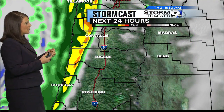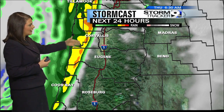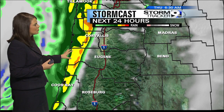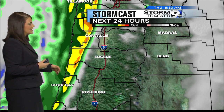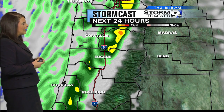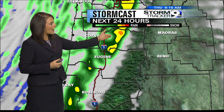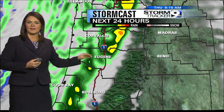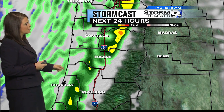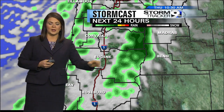And you can see the timing of all this on Stormcast, our computer model. When you see those yellows, that's that heavy rain, including the orange there. That's what's at the coast right now, and again, headed on to the east. And behind that, you'll see that rain becomes more moderate and then eventually lighter later on this morning for the coast, stopping at 8:15 this morning. Now that band of heavy rain is right over the valley for Corvallis, Eugene, and eventually Roseburg. And they'll continue to move into the Cascades from there by 10:30, again pushing up the foothills.